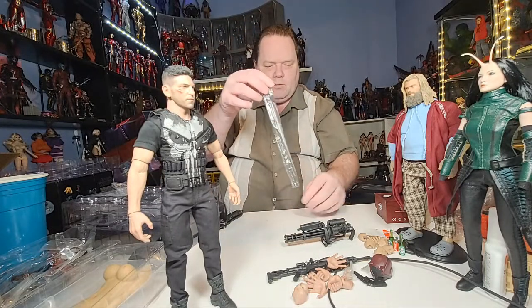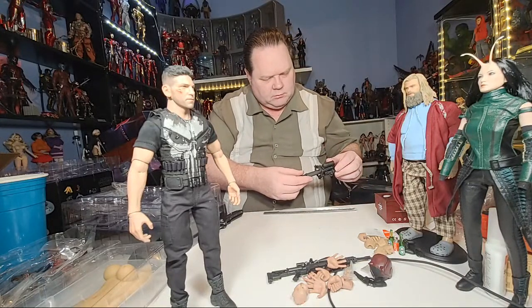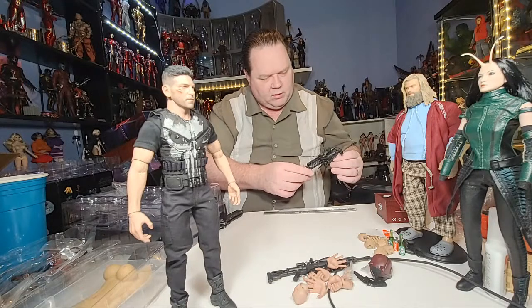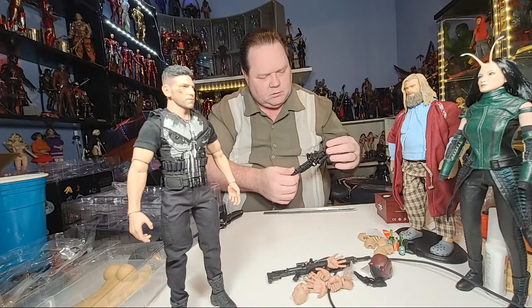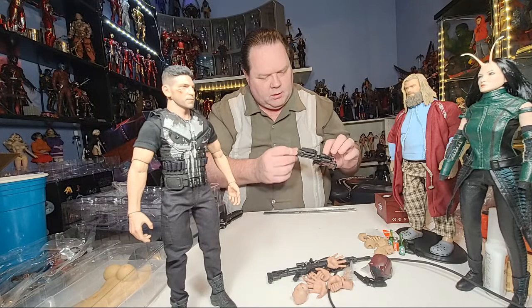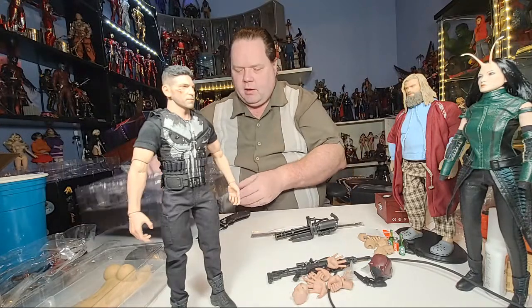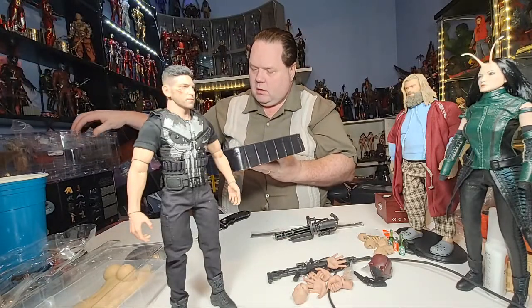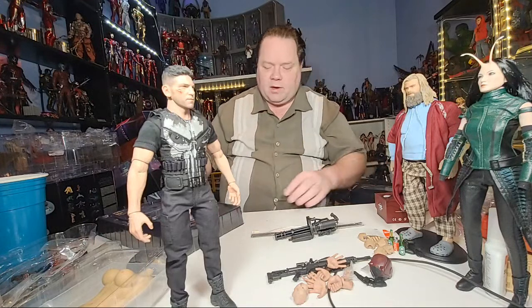And we get a belt for this beast. I don't see where it feeds onto it. I'm sure an instruction manual will tell us. I would expect to see a slot. There we go. A little slot right there in the bottom. I think we've got time to open up another figure, too.